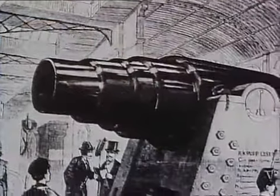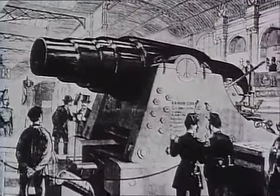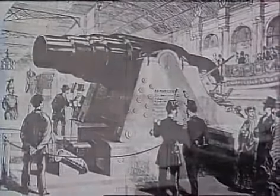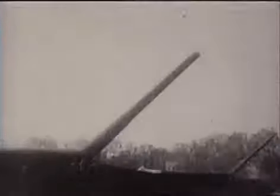And it had such an effect on warfare that in 1914-18 it was one of the most important guns on the Allied side. German engineers had also been making improvements on some very large guns, which would be unveiled in the Great War that loomed on the horizon.